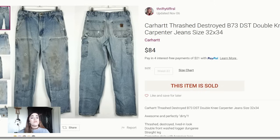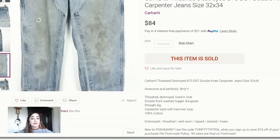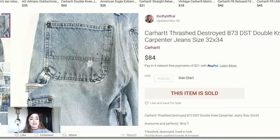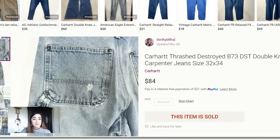So I've got a pair of Carhartt here, and a lot of resellers would just toss this aside because it looks like garbage. I'm going to see if I can go through some of the pictures here with you, but there's stains, there's holes, all over staining, up and down on both legs as well as on the back of the pants. There in the seat, you see there's a hole. There's a wear here on that hammer strap. That one sold for $84.